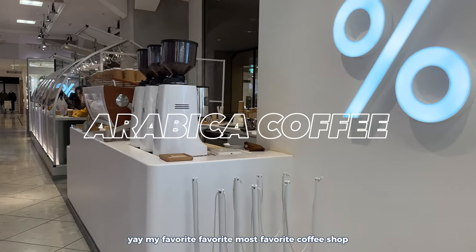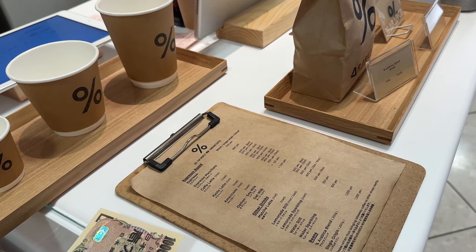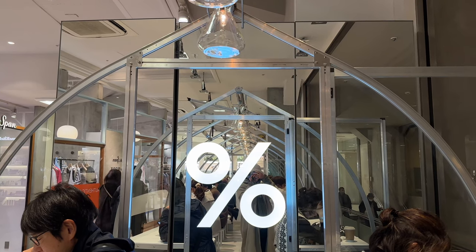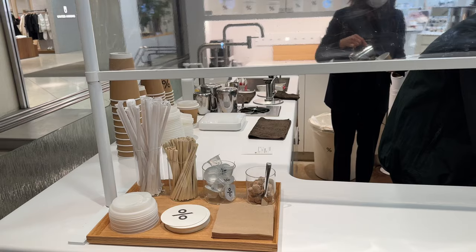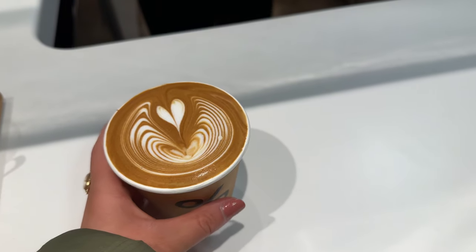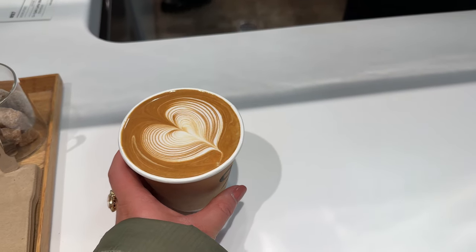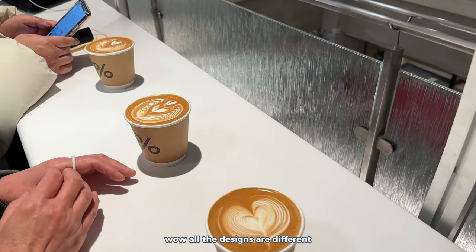Yay, my favorite, most favorite coffee shop. Sugoi, all the designs are different.